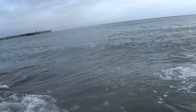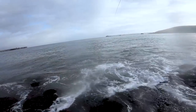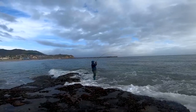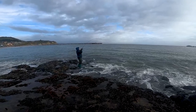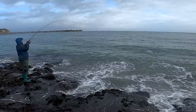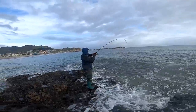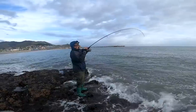I'm on! It might be a white sea bass! I'm on! You get him? I got him! It's a big fish! Striper, dog! Let's freaking go, baby! Whoa. Oh yeah! That's a big fish! Come on! That's a big fish! Yeah, boy!